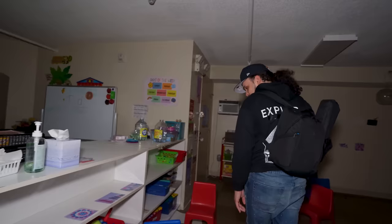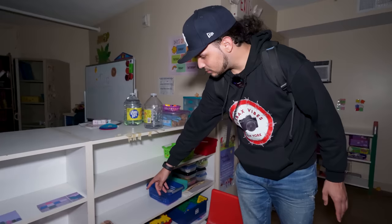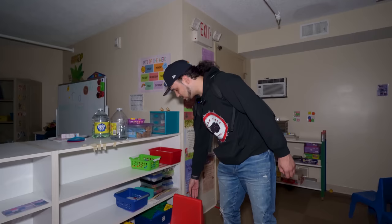Some more toys. Don't know what these toys are. These are just really light plastic toys. I guess they had Barbies or some sort of dolls there. Little chairs. They're so low to the ground.